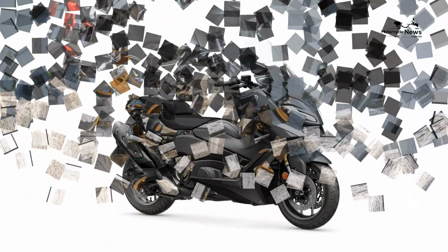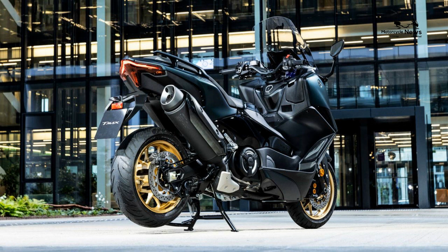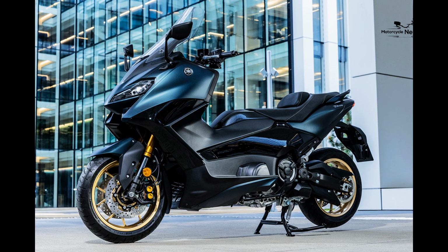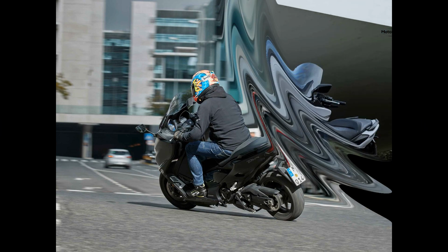Reliability and build quality. The TMAX is screwed together with the same love, care and attention as any of the Japanese firm's motorcycles. It's robust and won't let you down, but ridden through winter the exhaust and centre stand can rust. Our Yamaha TMAX 560 owner's reviews show a happy owner who wants a bit more power for the price.